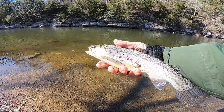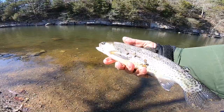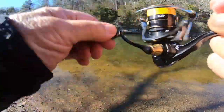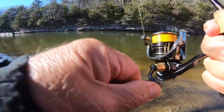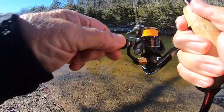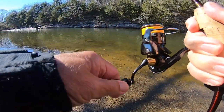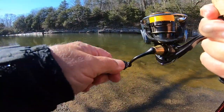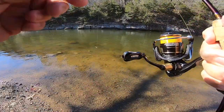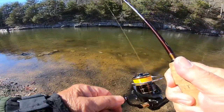Nice little stocker trout. Yes, sir. Give me a lot of fun. Here we go, folks. Yes, sir. He's putting on a show for me. That joker. He's fighting now. This joker's fighting good. Yes, sir.